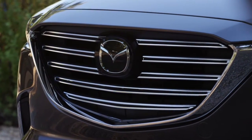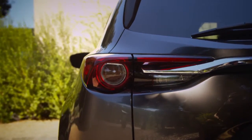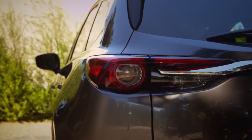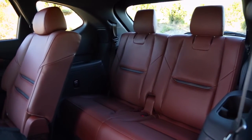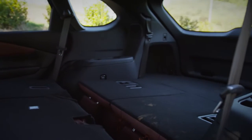Is it a perfect vehicle? No, there's no such thing as a perfect vehicle. I wish it had more cargo space. I wish it had a bit more room for passengers in the third row. It feels kind of like Mazda's trying to squeeze too much in behind the second row in this vehicle.